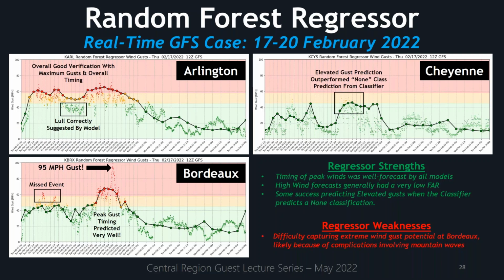On the lower left, we have Bordeaux. Now, this is a very extreme event. The model did miss out early on. There were a few high wind gusts around the same time that Arlington peaked for the first time, so that was a missed event by the classifier, which predicted the none class. But we do notice that the regressor did touch the elevated category. So even though you had that none, you had that little confidence boost from the regressor that you could at least have some higher wind gusts.